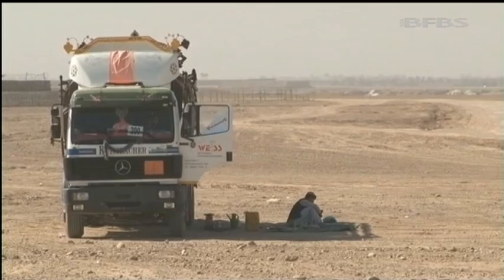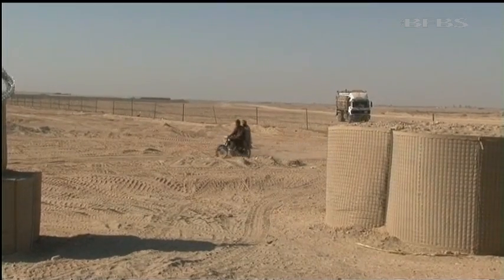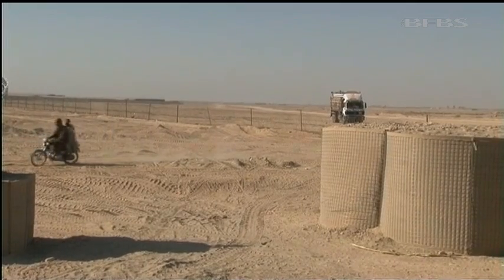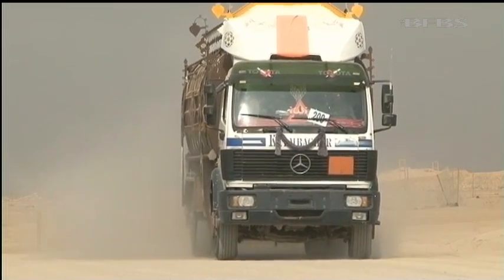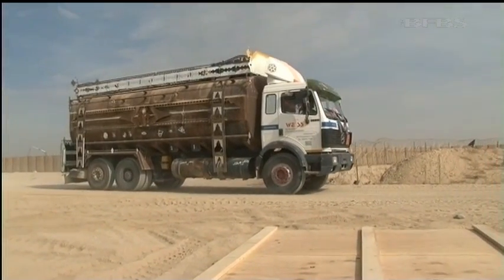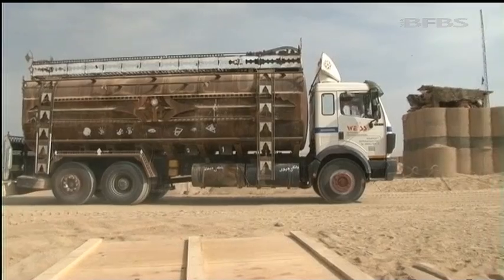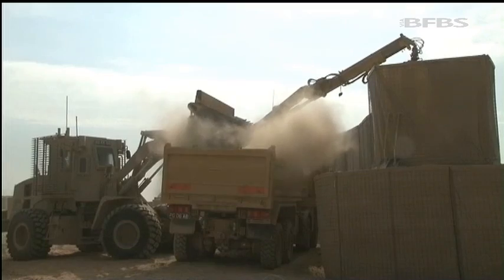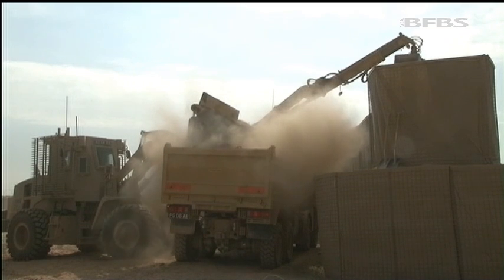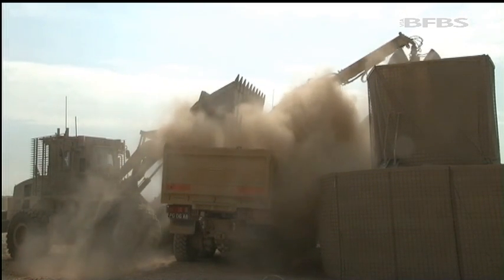Up until now, local trucks have been required to sit out 24 hours of soak time and enforce quarantine to ensure they aren't carrying anything suspicious. But this system has proved inefficient, especially as building continues within the base and the demand for fill and aggregate, which comes in on local vehicles, increases. The backscatter will not only eliminate the need for a soak period, but it will greatly reduce the time it takes to safely grant entry to vehicles.